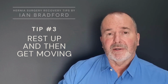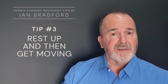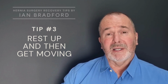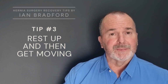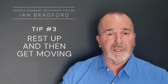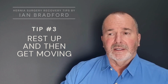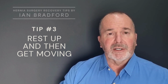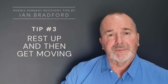Now, at 72 hours, in my view, you should get moving, because if you don't, things are going to stiffen up. And stiffness is a cause of pain, but also a lack of mobility, and not getting out there means you're at risk of some other complications. So get out for a walk at least once a day, try and stretch your legs, try and just go for a nice gentle stroll down the street, but loosen up by going for a walk at least once a day, but wait until the 3rd day for that.